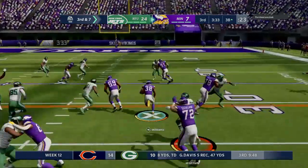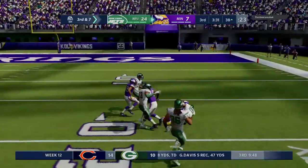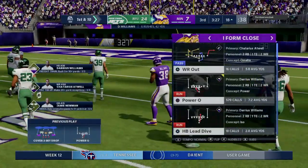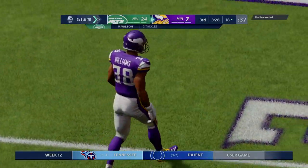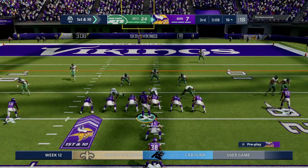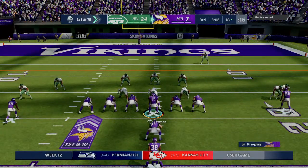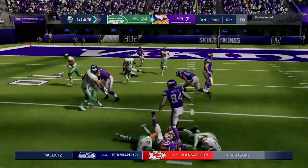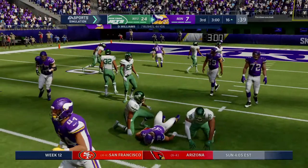Now Williams. And they'll end up getting this one all the way down inside the 20. That burst good for 20 and a first down. First and 10 at the 18-yard line. Williams. 2 yards on the carry there.